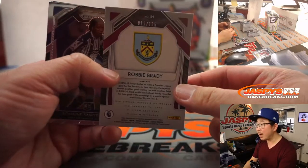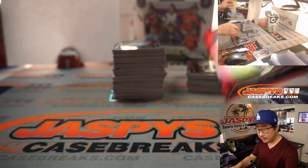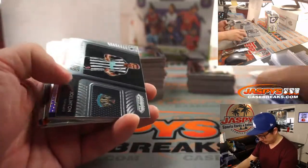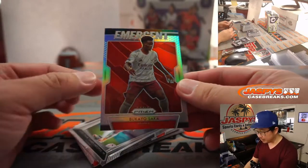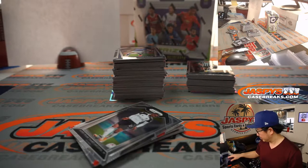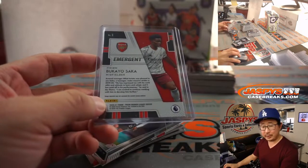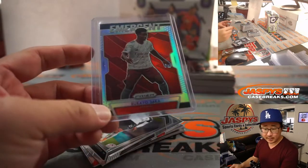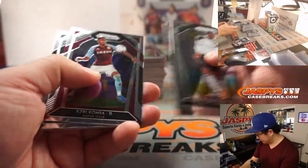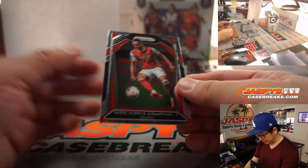Remember, all cards ship. There's Robbie Brady to 135 for Burnley. That'll be for Robert. This guy's definitely emergent. Emergent silver, Bukayo Saka. He's pretty good. One of the young stars for Arsenal. I'm sure they'll start building the squad around him. Did he play today? Yeah, he played today. Yeah, Arsenal's been having a rough season, but future stars like that, they'll be back on track. There's Aubameyang right here. He's the goal scorer.